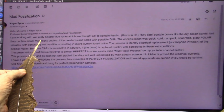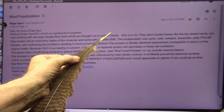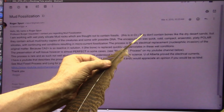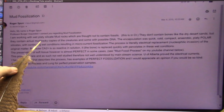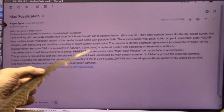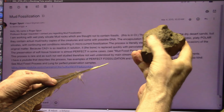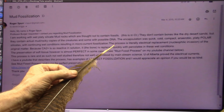I said, I am working with wet, platy, silicate mud rocks, which are thought not to contain fossils. This is in Connecticut, which is right down the street from me, basically 15 minutes down the road. I'm in Connecticut, too. And I said, they don't contain bones like the dry desert sands, but they contain actual mud rock copies of the creatures, and some with possible DNA, which I did have done, and yes, it was DNA. The bones turned to stone. That's a stone bone, a bone of stone, stone of bone, bony, stony stone. Now, I said possible DNA, but there was no problem whatsoever getting DNA. I mean, there's a ton of it.